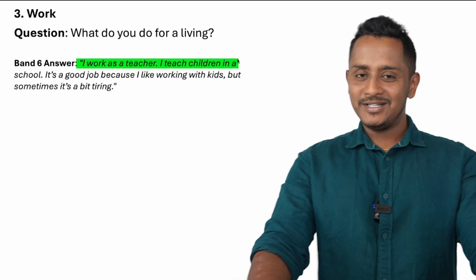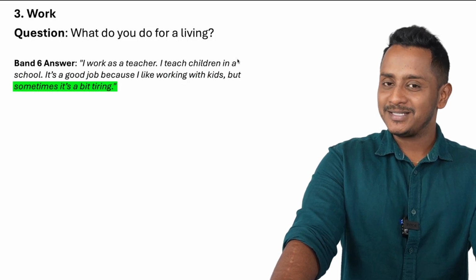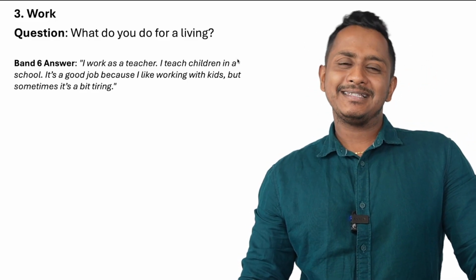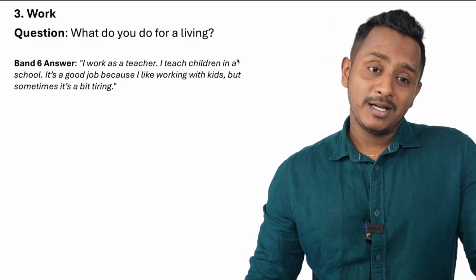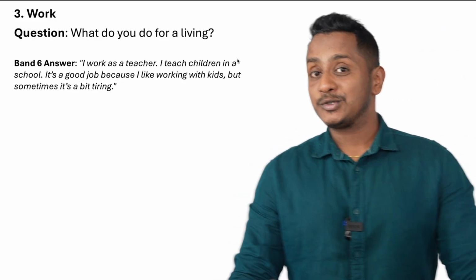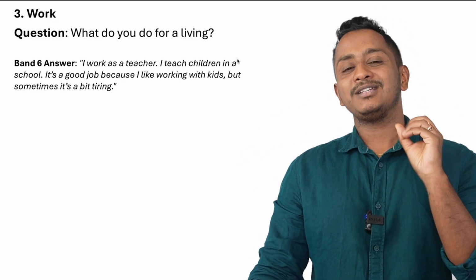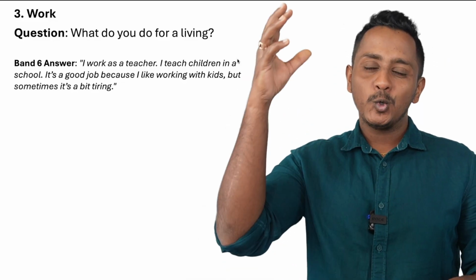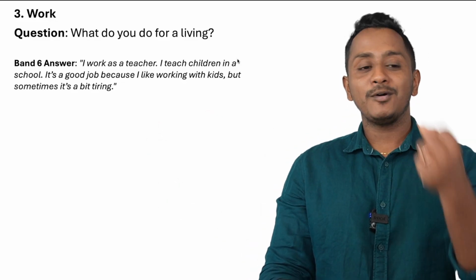Something like, "I work as a teacher, I teach children in a school. It's a good job because I like working with kids, but sometimes it's a bit tiring." No, you've got to expand them. Isn't it? "I work as a teacher. Well, it's my dream to be a teacher, and accordingly, I finished my teacher course and ended up in a school that's as prestigious as an international school." Continue, express yourself. When you talk with your friend, you express. You don't just speak. Here as well, express, don't just speak. You add some more details so that whoever listens will become more interested, more curious to know about you and what you say.